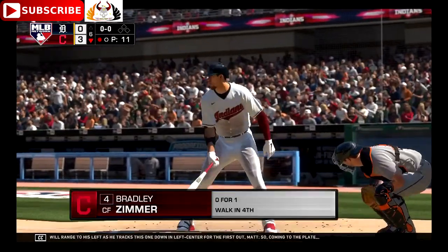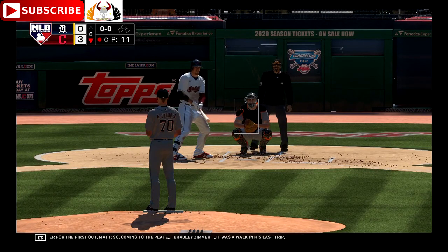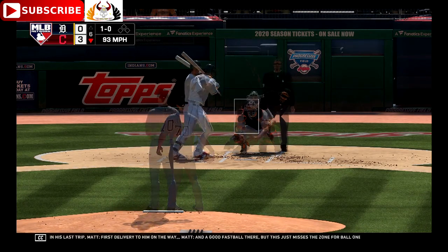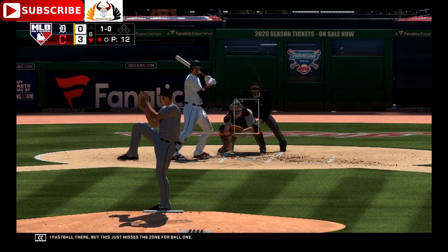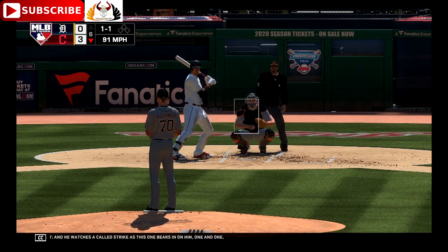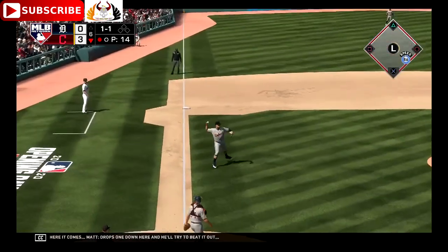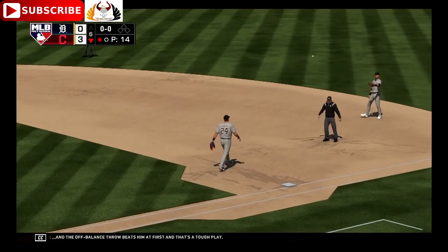So coming to the plate, Bradley Zimmer. It was a walk in his last trip. Zimmer. First delivery to him on the way. And a good fastball there, but this just misses the zone for ball 1. And he watches a called strike as this one bears in on him. 1-1. Now here it comes. Drops one down here, and he'll try to beat it out. And the off-balance throw beats him at first, and that's a tough play.